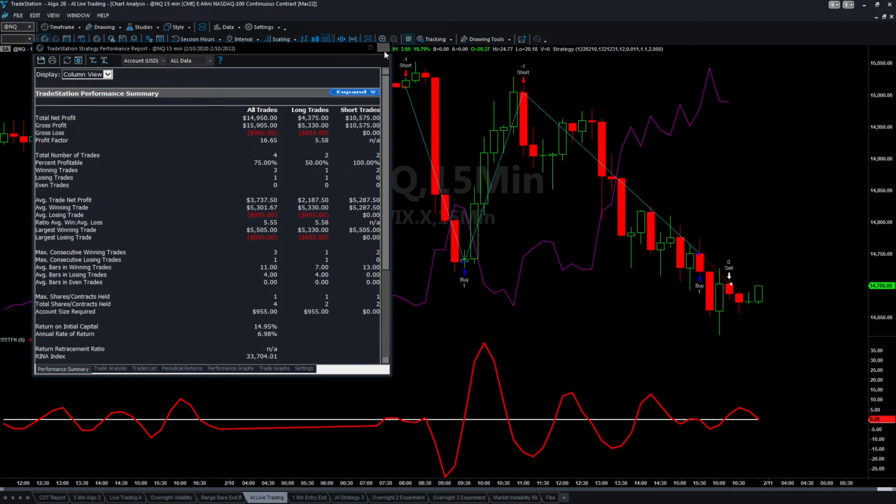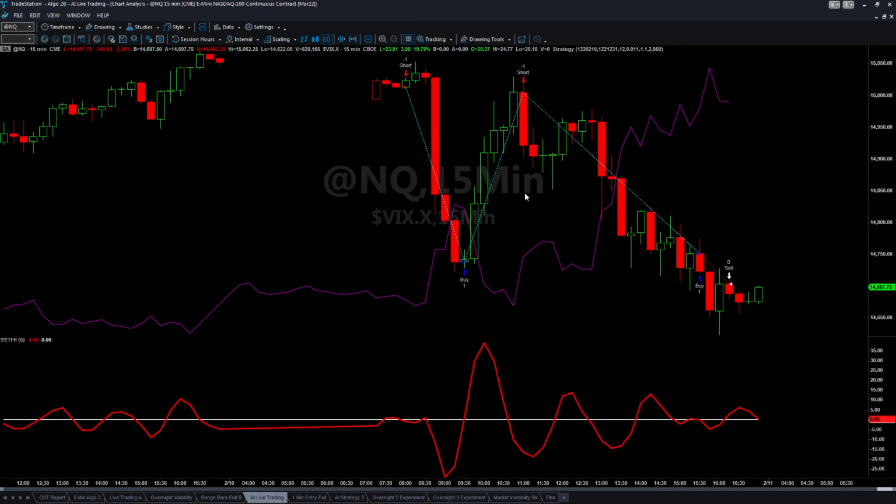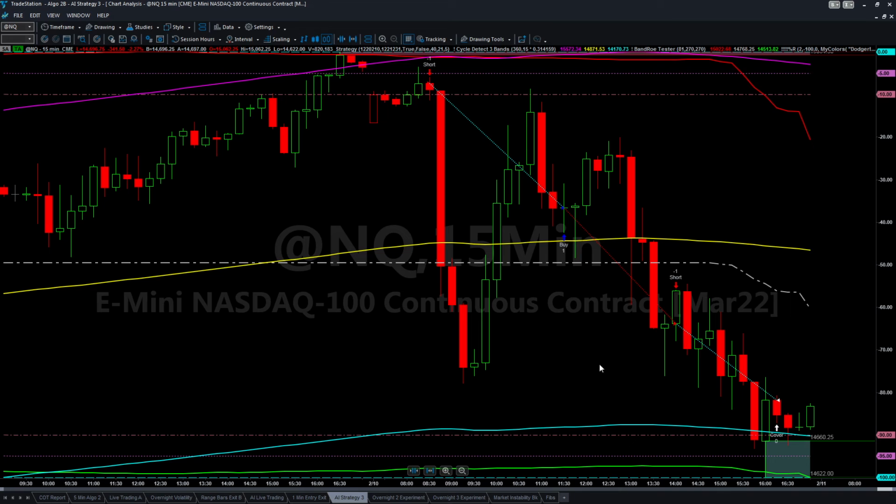But again, this is also AI powered, which is completely different than anything you're going to find out there in the market. So you guys who tuned in live saw this in action. You guys saw the signals right here. I traded this successfully in the AM session with huge winners, and also a big winner to the downside as well in the PM session too. So AI strategy number 3 had a 2-for-1 day as well today right here.